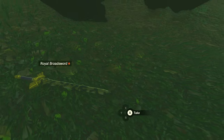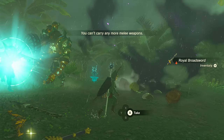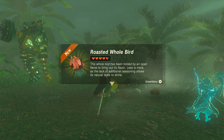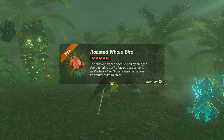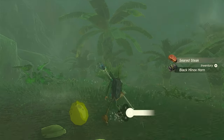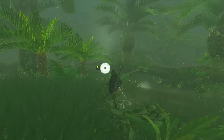We got Royal Broadsword, which is great. We don't have the room for it. We don't. Oh, we do have the room for it. What are you talking about? A roasted whole bird. Still got steam coming off of it. How early or how soon did he eat that? This whole bird has been tickled by an open flame. I think it's done a little bit more than tickling. Hey, I'm no ticklish expert, but goodness gracious. I've done a tickler time or two, and I sure as heck didn't end up looking like that.